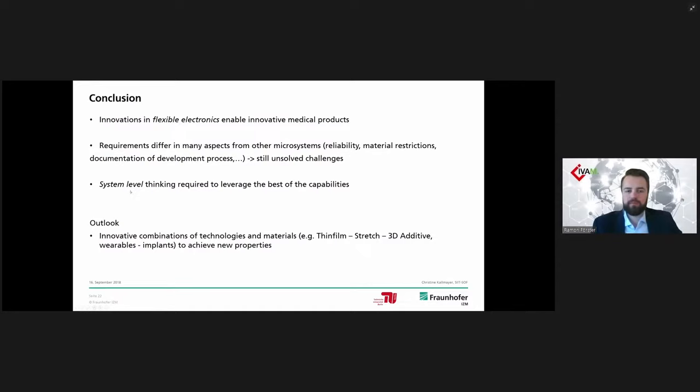If we have flexible systems, we have to think in a completely different way. So system level means here, we also have to think about the mechanical construction. What is the 3D shape going to be afterwards? And we have to have a mechanical and electrical co-design in order to make the optimum out of the products.